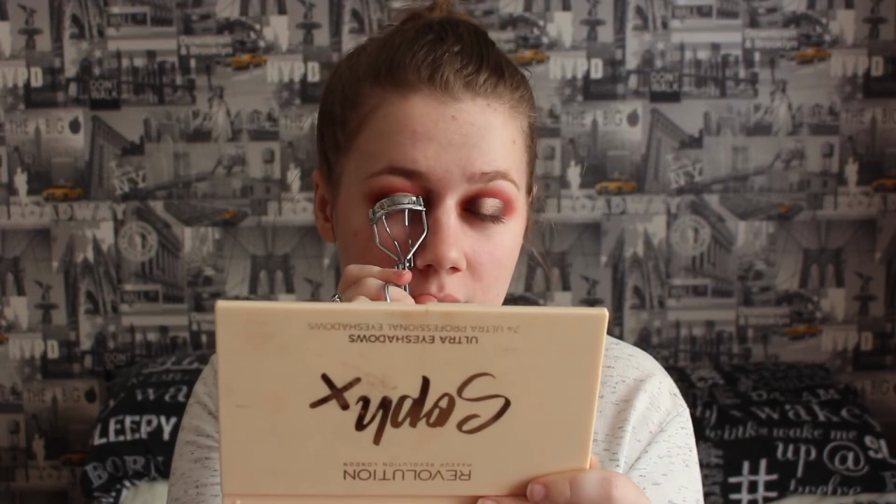I'm just using eyelash curlers to curl my lashes a little bit before I put mascara on. I'm not bothering with liner with this look because I tried this look yesterday without liner and it looked really nice. And I'm going in with my Benefit They're Real tinted eyelash primer. I just have the mini one because the big one is too expensive.